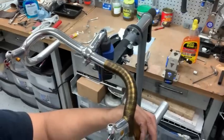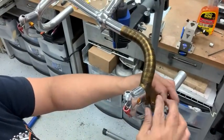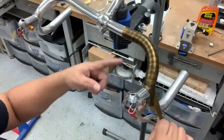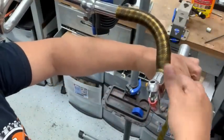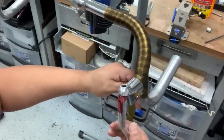All right, so I do want to show you this part right here. This is where you do the part around the lever. If you notice, it's a lot easier to do this without the dual position lever on there. So if you notice, I'm coming around like this, and then you go around back like that.